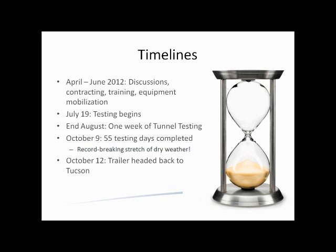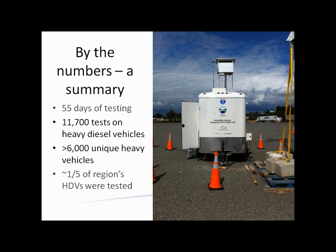The reason for this is that this equipment, and that's one of the limitations we learned about, does not operate well, especially the low stack test, on rainy days. And seeing as we typically have a lot of rain, we considered ourselves pretty fortunate last year that we had a very dry September. By October 12th, the project was finished, and the trailer was heading back to Tucson, and EnviroTest was busy analyzing the results. So by the numbers, again, 55 days of testing, we saw 11,700 tests on heavy-duty vehicles, 6,000 of which were unique vehicles. Basically, we saw about a fifth of the region's heavy-duty trucks within those 55 days.